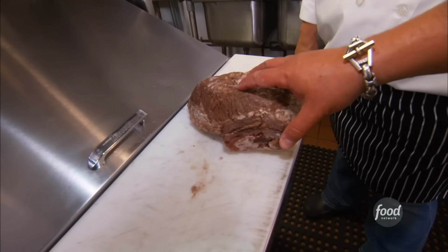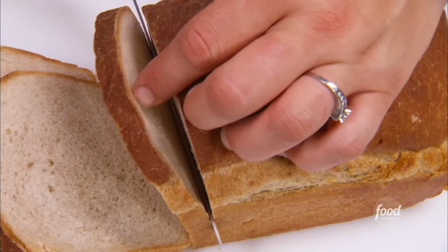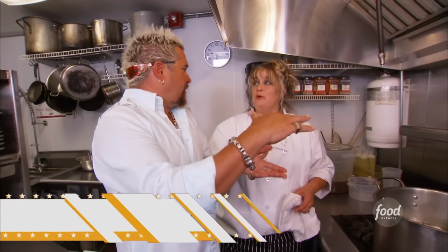Here's our corned beef, cooled and ready to slice. And what's gonna come on the sandwich? Rye bread. I use that just as a medium, a buffer. But we make our own rye bread, so I really would prefer that we not use it as a buffer. Of course we make our own rye bread.